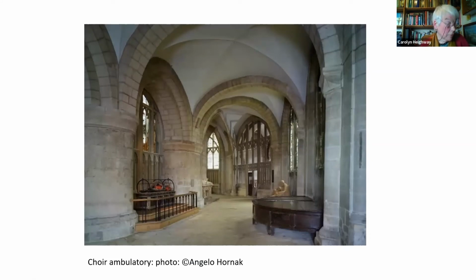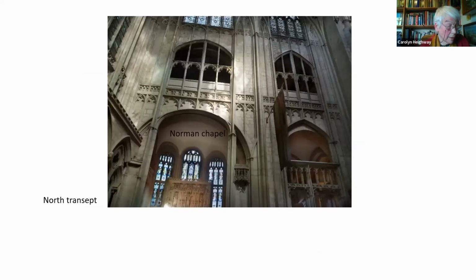There is no chevron ornament, indeed hardly any ornament at all. The north transept chapel is still much as it was when Serlo finished it, but the transepts themselves were transformed in the 14th century using applied mouldings disguising the Norman fabric. The vault was replaced and large windows inserted.